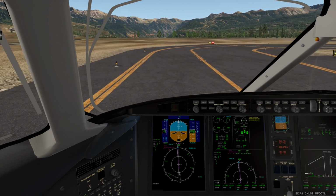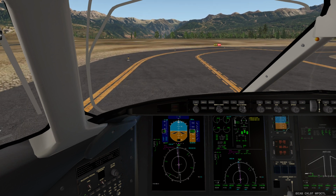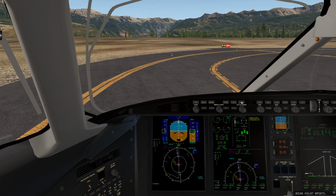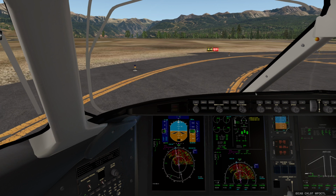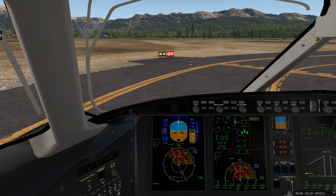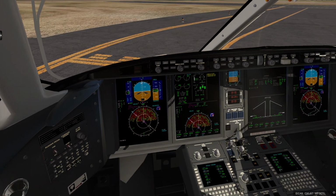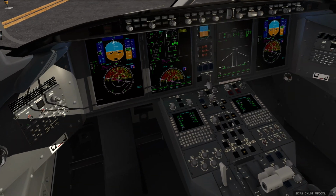There you go. Radar terrain as well. Let's put terrain actually, under the circumstances will be better today. And we'll go straight into the lineup checks. So cross bleed closed. Bleeds as required. Well, they're going to be off for departure today. Doesn't normally matter so much, but I think from this runway it does.